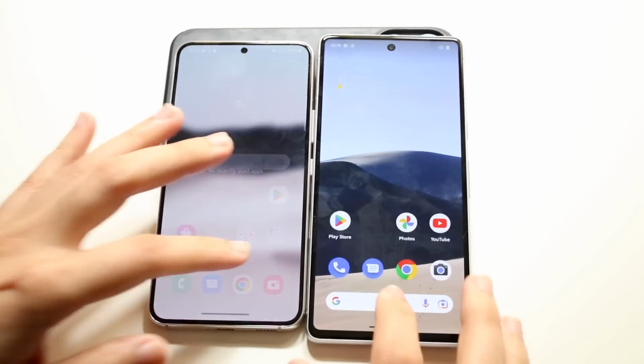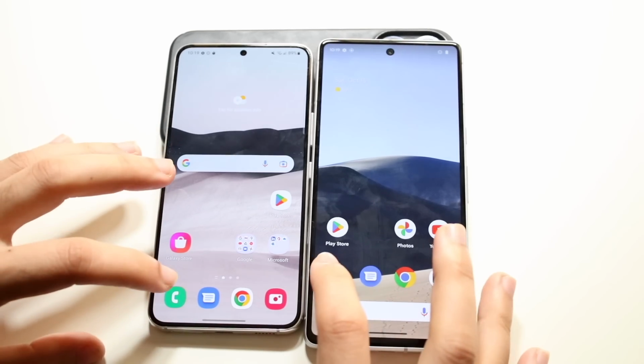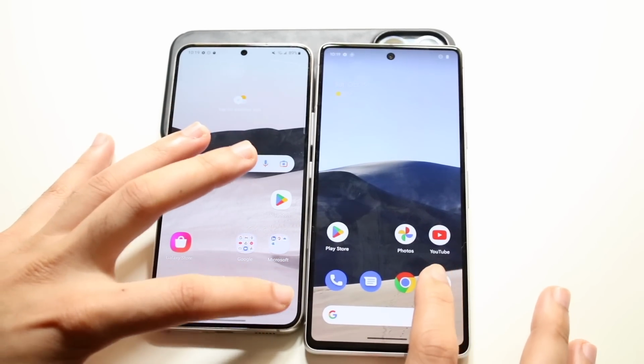Okay, there we go. All the apps are clear in the background. Galaxy S22 is here, Pixel 7 is here. Let's get into it. Phone calls, 3, 2, 1. Galaxy S22 faster. Camera, 3, 2, 1.